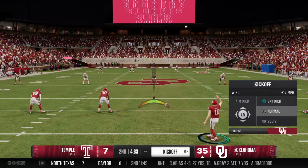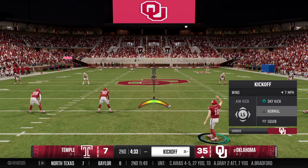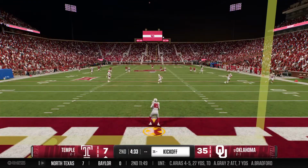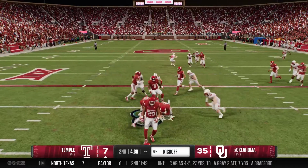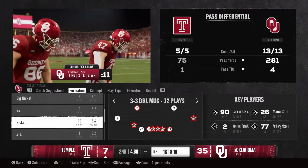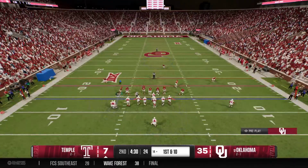About to kick it off after punching it in for the touchdown. And he passes on the touchback. Here he comes. I know he thinks he can house every return, but sometimes you just have to take a knee, as he's stopped at the 14. Temple takes over, and the Owls send the offense back onto the field.